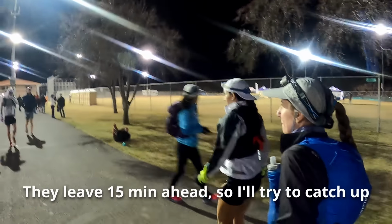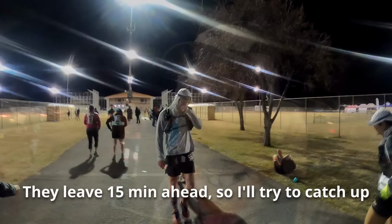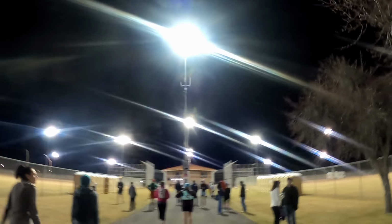It is the morning of the race. It's already a little cold. Fanny and Nora are racing the 50 miles, so they actually leave before me. So I get to see them go. Beautiful stars in the sky, huh?